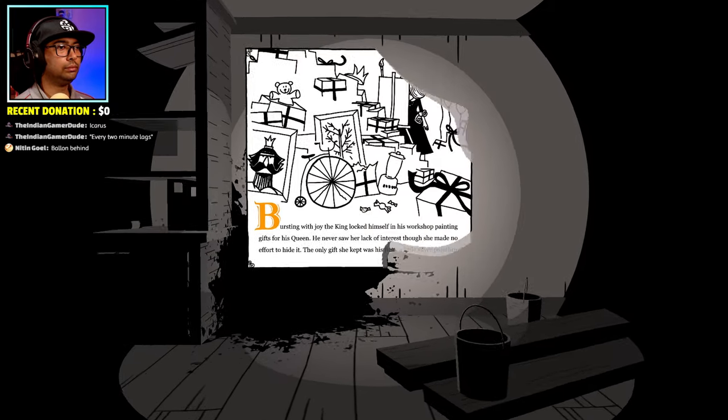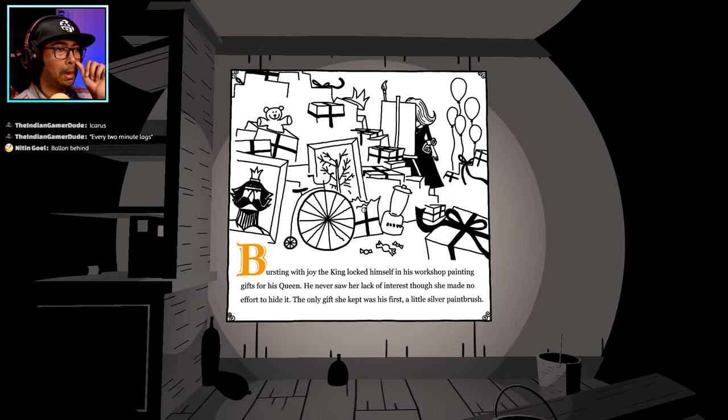Ooh, another page. Bursting with joy, the king locked himself in his workshop painting gifts for his queen. He never saw her lack of interest, though she made no effort to hide it. The only gift she kept was his first, a little silver paintbrush.